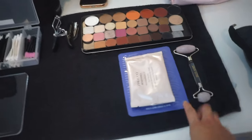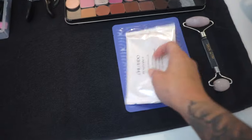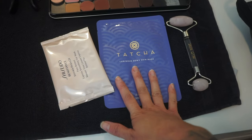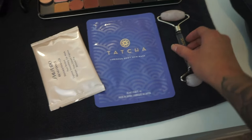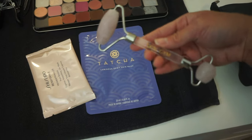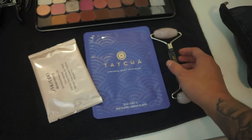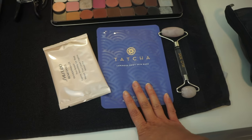I almost forgot to get out my stuff for the luxury facial. This is what I use on people for the luxury package. So I use the Tatcha sheet mask. That's what I usually go in with. Then I kind of use it with a little facial roller. This is a rose quartz one. And I just kind of massage the serum and everything from the mask into people's faces.